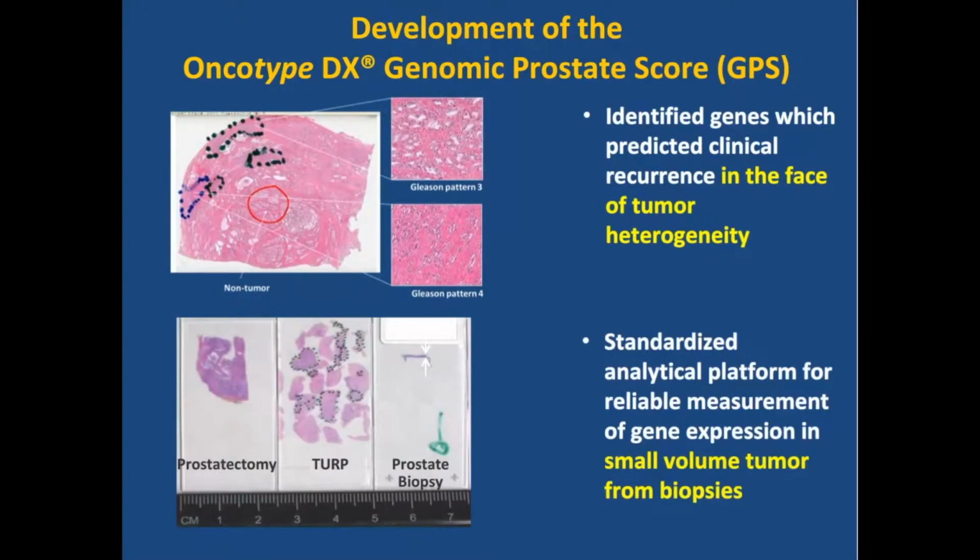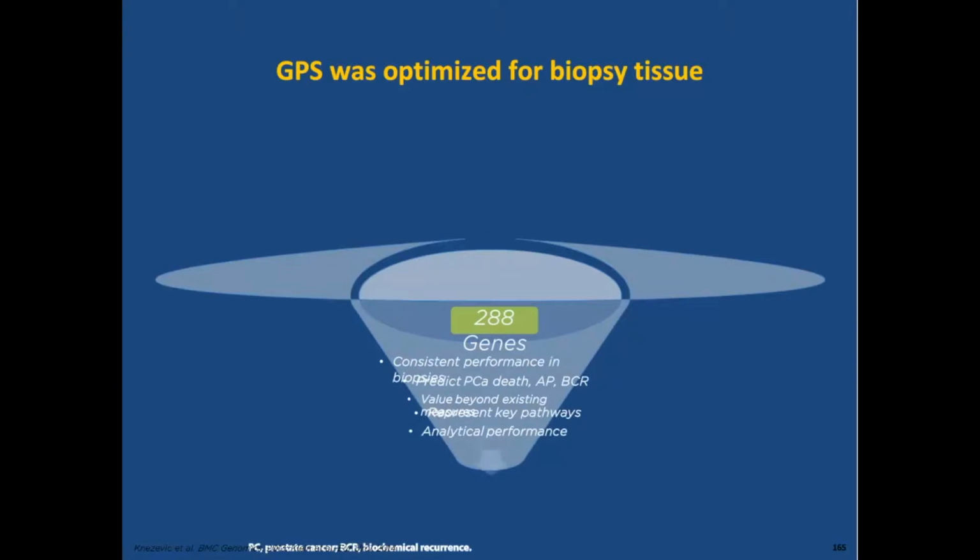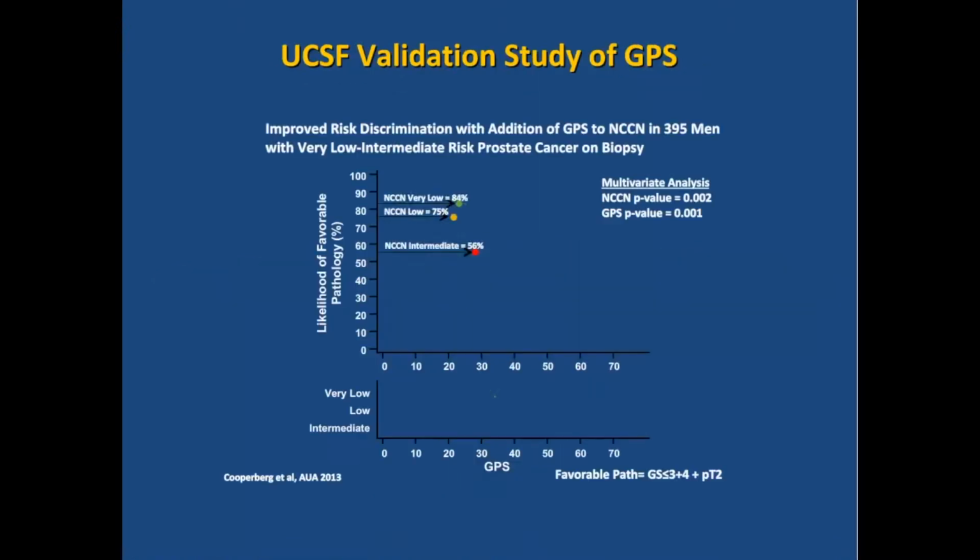Another genomic test is the Oncotype DX GPS score. These slides were given to me by Alan Schindel, a former resident of ours who now works with Genomic Health. So there's some animation here that shows how they threw a lot of genes into a funnel, and out of that funnel came 17 GPS genes in this test. Very similar to the Prolaris test, knowledge of the GPS score, even within NCCN risk classification, so very low risk patients, low risk patients, and intermediate risk patients, show different probabilities of harboring aggressive disease.